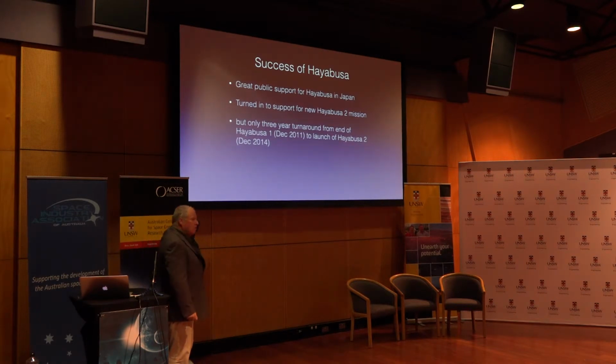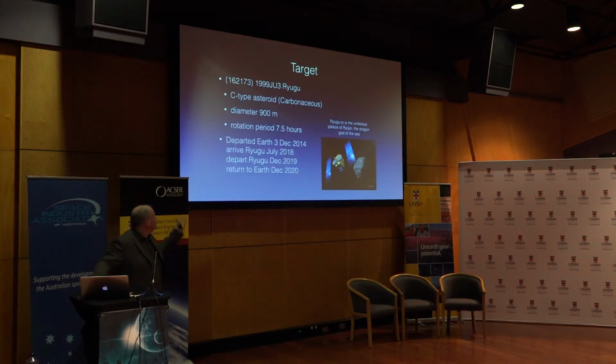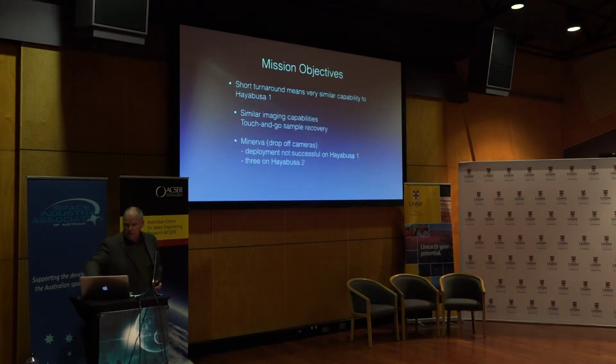So the Hayabusa 1 was a complete success, with great public support for Hayabusa in Japan. That turned into support for Hayabusa 2, but then there's only a 3-year window. You've basically got to turn around and put the same mission back together again. The target is now 1999 JU3, Ryugu, which is a C-type asteroid with a prospect of being a carbonaceous type of body, similar to Ceres, diameter of 900 meters. It launched last year, and it's destined to come back in 2020. Mission objectives are very similar to Hayabusa 1: touch and go, and the MINERVA drop-off cameras.